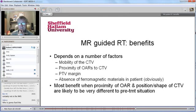Where is it going to offer benefits? And this is the final slide on here, which I hopefully will lead on to some discussion. Now, some of the original feasibility studies that were done looked at, not using MR Linacs, but using repeated MR scans throughout treatment. These were particularly for cervix and for prostate.